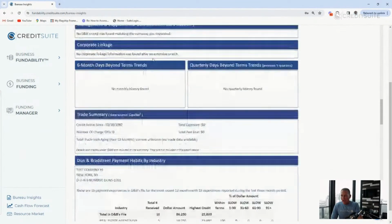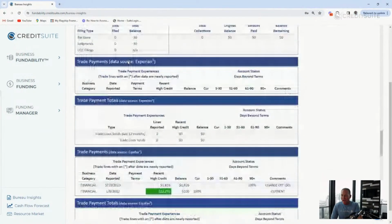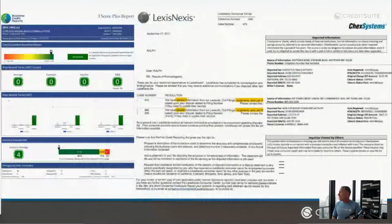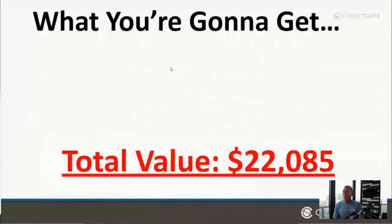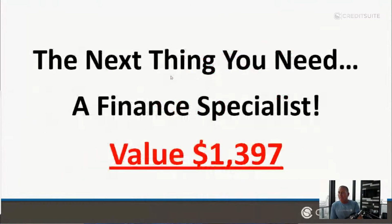All of this, your days beyond terms, your information on each individual bureau, your legal filing, your trade filing, all of your tax liens, your judgments, your UCC filings, all of the stuff that lenders see, you actually get access to as well with what we call Bureau Insights. So now you're getting access to Bureau Insights on top of that.